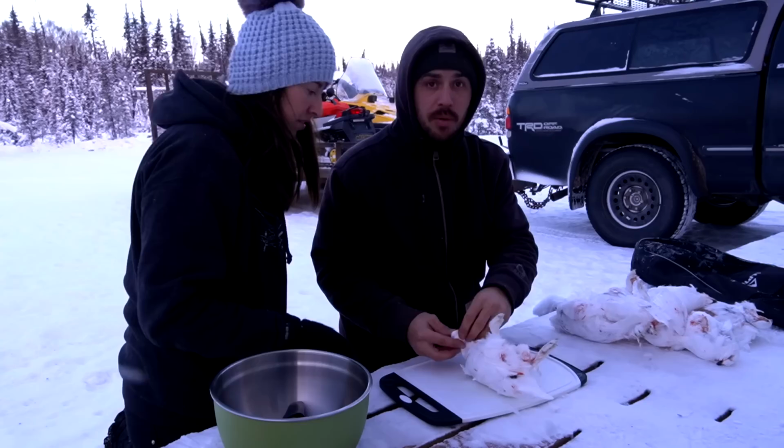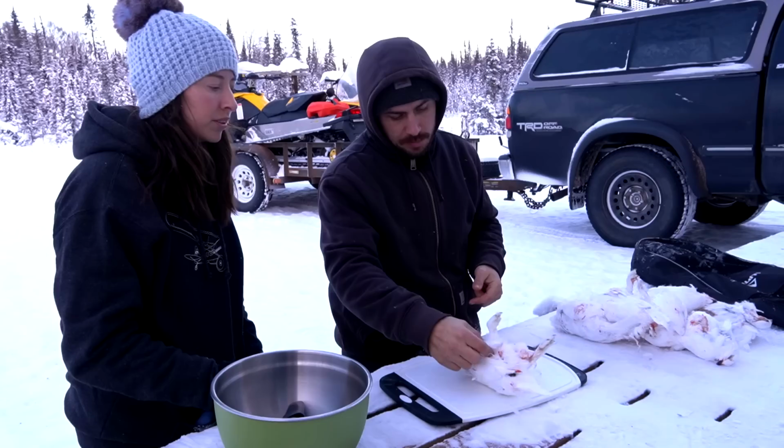Made it home with our birds. We're gonna process them a little differently. Usually we just step on the wings and pull their legs and just take the breasts, but we're gonna keep the legs and the breasts and everything together on these ones.